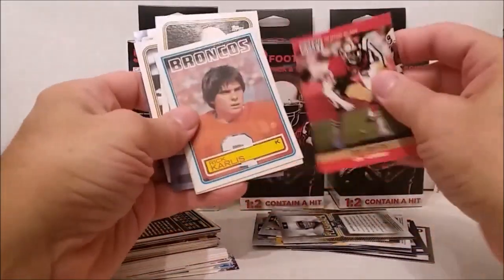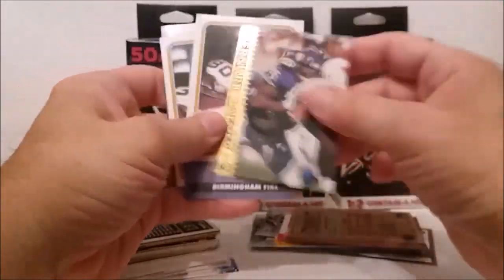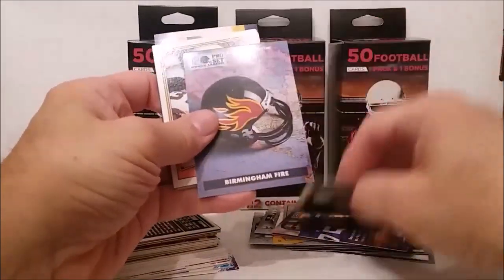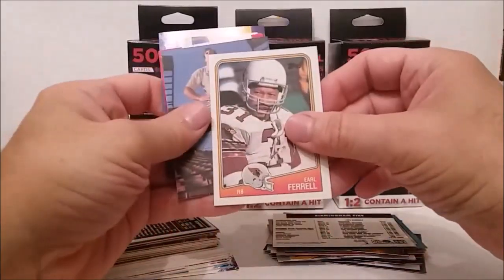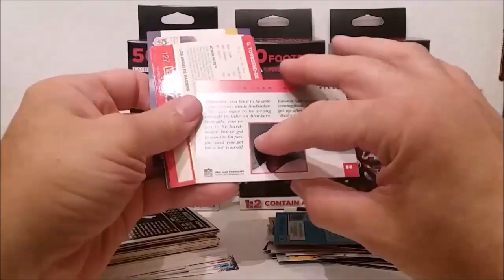All right, here we go again. Don Griffin, Rick Carlos, Super Bowl. What the heck? Bernard Daphne. Robert Awalt, Birmingham Fire. What is this? World League set. What the heck? Earl Farrell. What the heck is that thing? Goofy looking pants. Never mind.